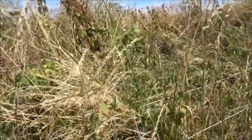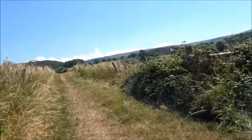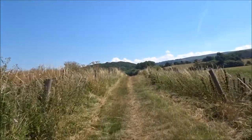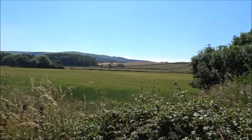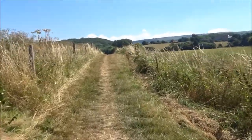Oh, I'll just walk with it out for a minute. Wait till I put pictures on again, then I'll do it up. So I wanted to do this little walk. This particular little lane looked really interesting. I'll come back to do it.